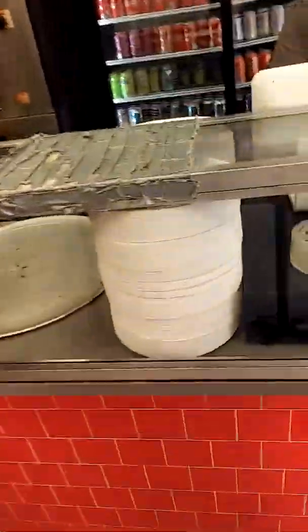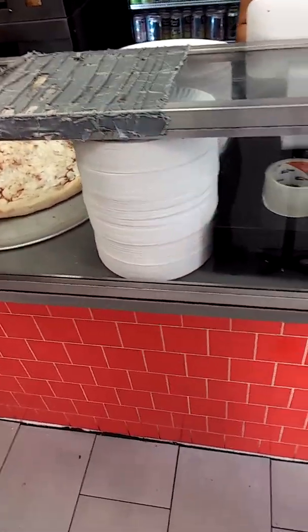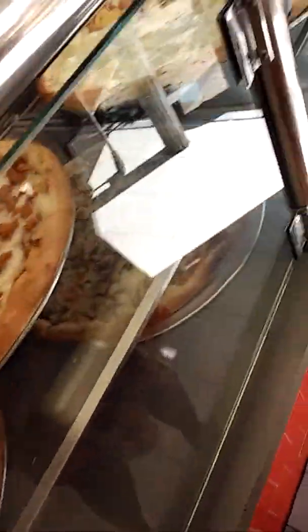You guys see the pizza is so delicious. They made it in the oven, and then they have cheese slices over here and all different types of pizzas. But I just grabbed two plain pizzas because I'm gonna be full afterwards. So I just grabbed two plain slices. And yeah, thank you.